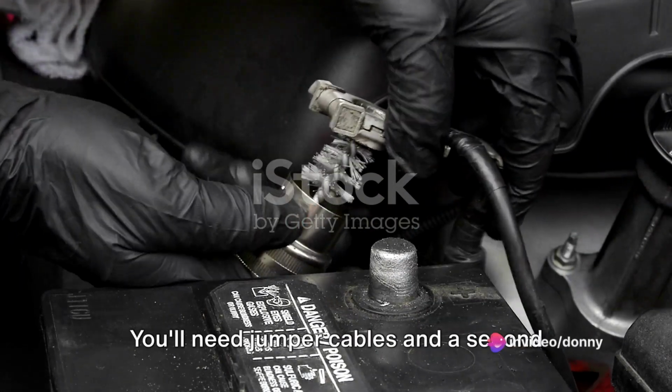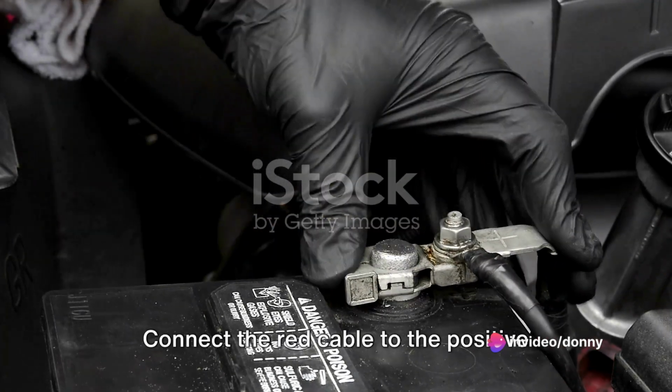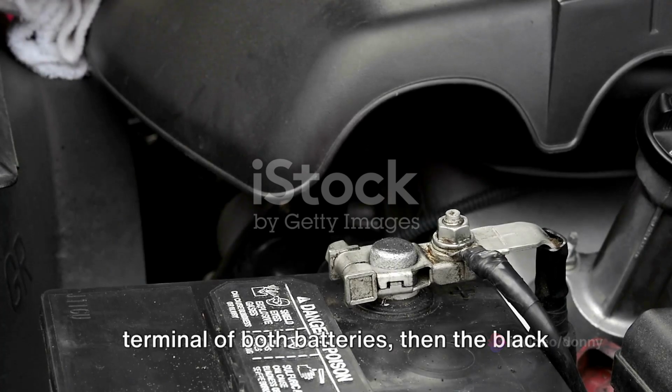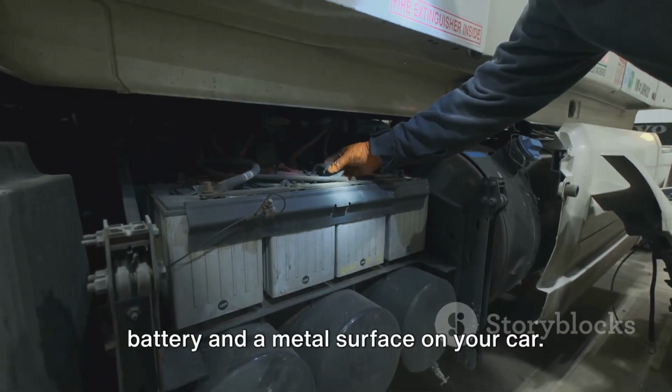Jump-starting the car. You'll need jumper cables and a second vehicle with a working battery. Connect the red cable to the positive terminal of both batteries, then the black cable to the negative terminal of the good battery, and a metal surface on your car.